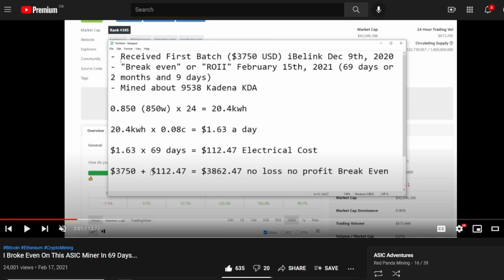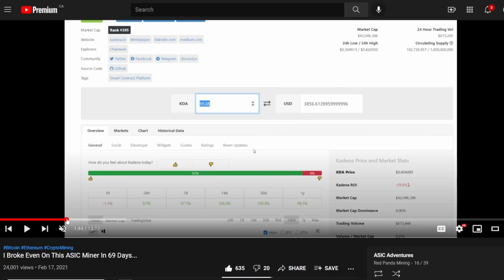The initial cost of the IB-Link on Crypto Miner Bros was $37.50, plus my electric was $112.47. And just so some of you guys don't know, here's how I did the math. 850 watts, which is pretty good, right? Total with that was $3,862 together. So we broke even on that.